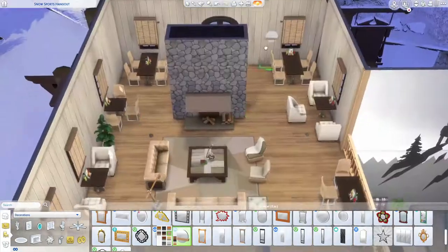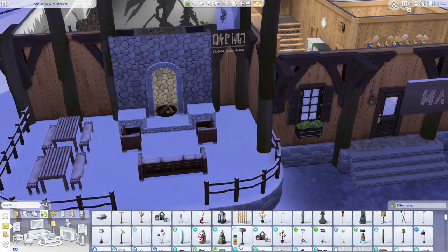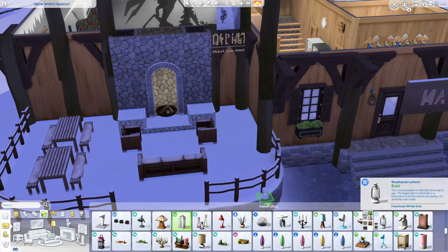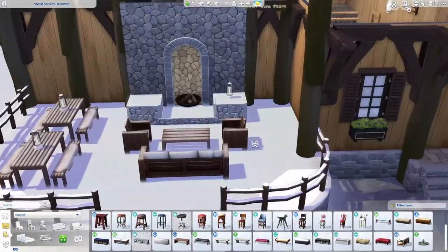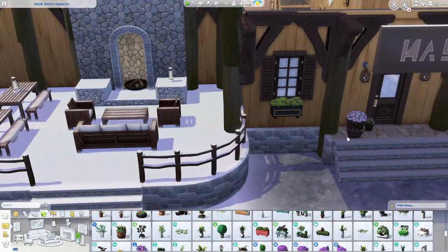And outside as well, it's worth noting that there's a little seating area. So part of the cafe, you can go and eat outside, although it'd be pretty cold, but there is a fireplace to warm your Sims up. So that's quite nice too.